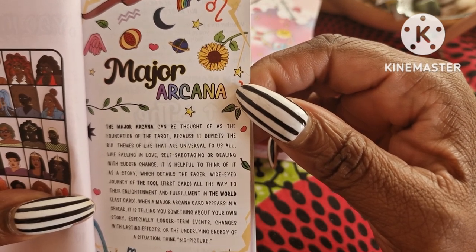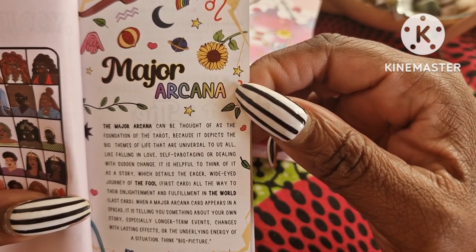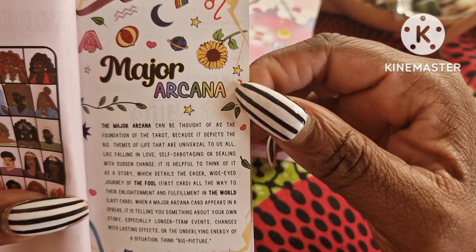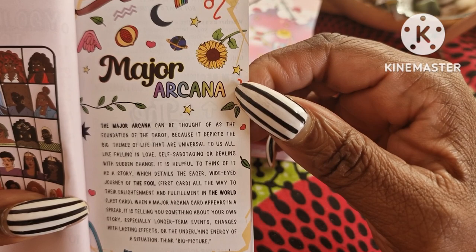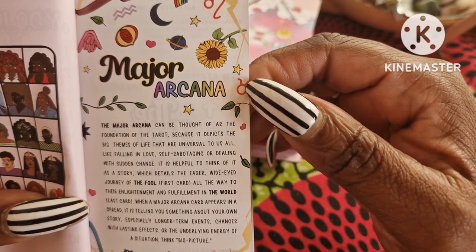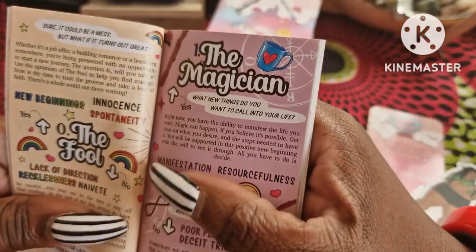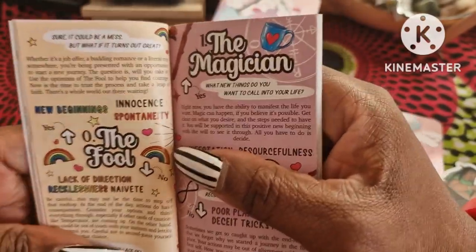When a Major Arcana card appears in a spread, it is telling you something about your own story, especially longer-term events, changes with lasting effects, or the underlying energy of a situation. Think of the big picture. And then it just gives you some examples there.